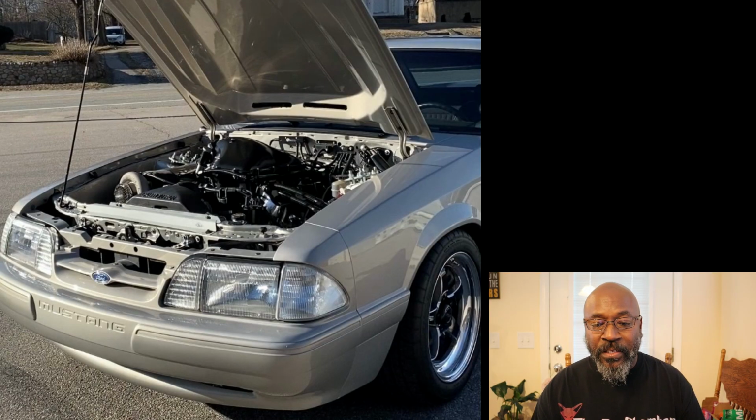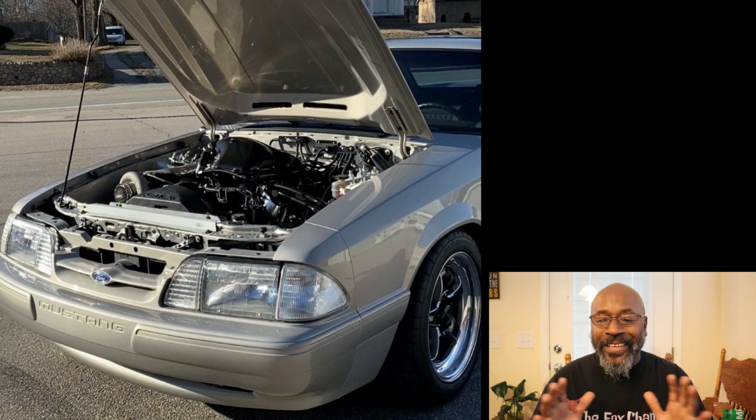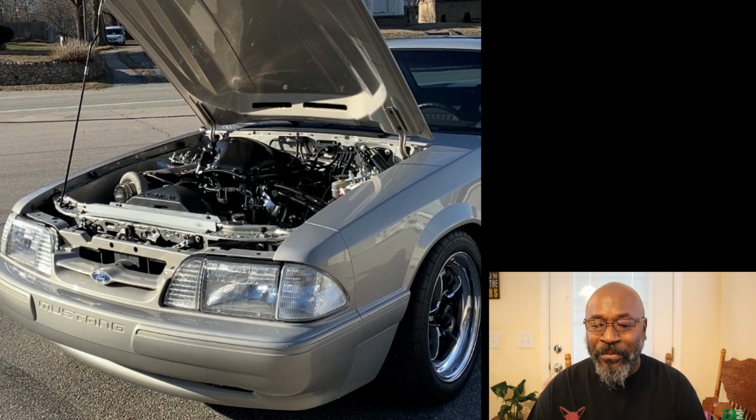Now a shot up under the hood. So this is how you'll see it right here sitting at the car show. Hood up, engine showing in all of its glory. Oh yeah, up under the hood, nice and clean up under there. Ain't dirty like mine is. But yeah, y'all love this right here.